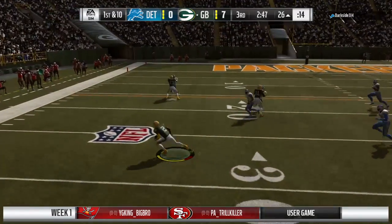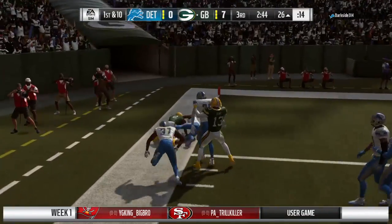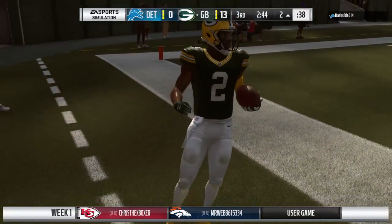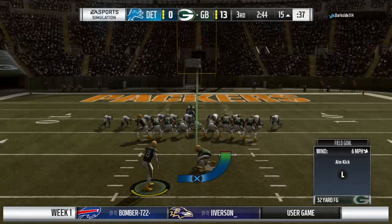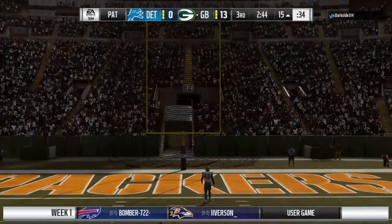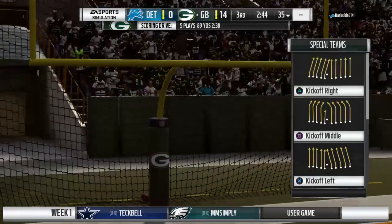They'll look to throw now on first down. He's going to leave this for his running back. It's complete. And he will get this into the end zone. Touchdown, Green Bay. A great play there. Making quite a splash with his second touchdown in his NFL debut. And the Packers add 6 to their lead. And it's good to make it 14-0.